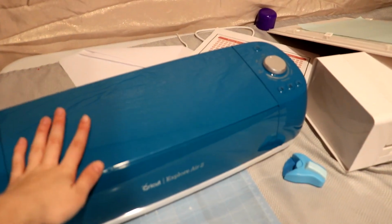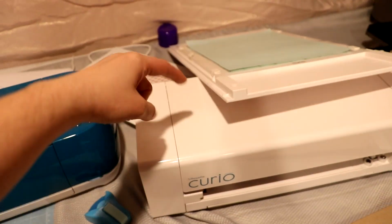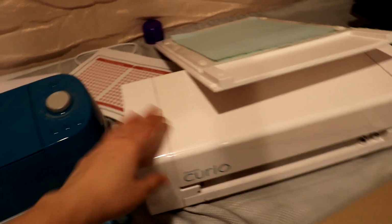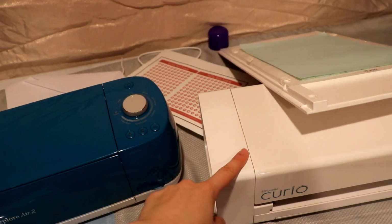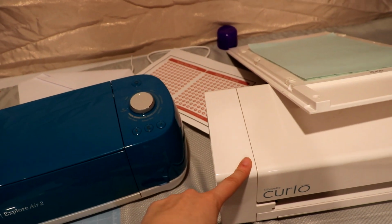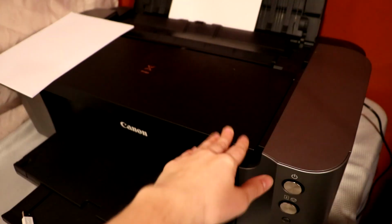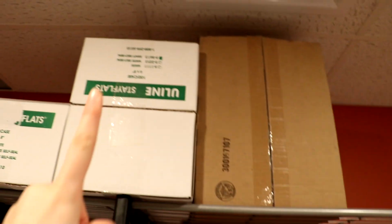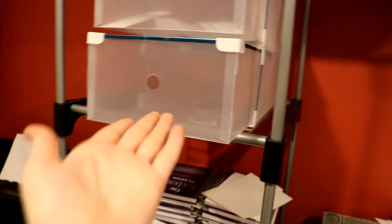Then we have my Cricut, my Silhouette. I always prefer my Silhouette, but there's some things about it that I hate, so the Cricut fills in. Like, these two cut very different types of stickers because my machine is annoying. Then we have my printer, and then this is just another hot mess. That is more shipping supplies, more shipping supplies. These are all my bookmarks and an empty drawer.